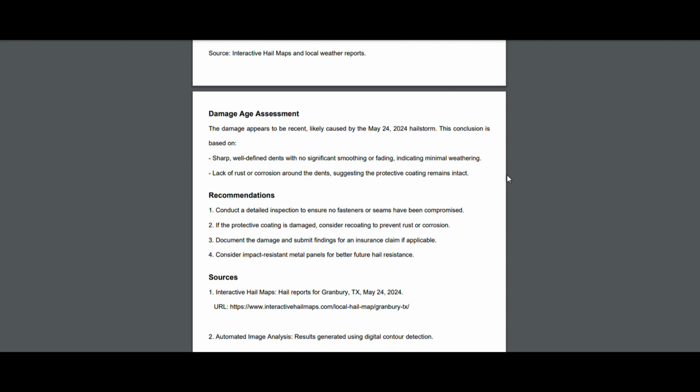This is a metal roof, not as cut and dry as you would see on a shingle roof, but the damage appears to be recent, likely caused by the May 2024 hailstorm. This conclusion is based on sharp, well-defined dents with no significant smoothing or fading, indicating minimal wearing. Lack of rust or corrosion around the dents suggests the protective coating remains intact. Then we got some recommendations down here.